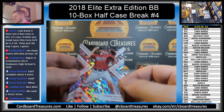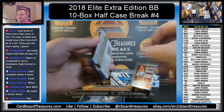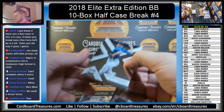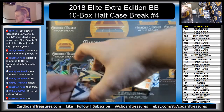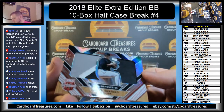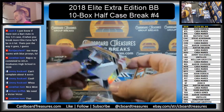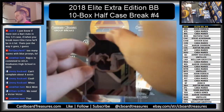There's Owen Miller to 99. Yep, it does go that way sometimes. There's Gallardo and Stinson. And New York, Justice Sheffield. Dual patches, 45 of 49. Dual silhouette patches. Goes to the Yanks, unfilled spot.